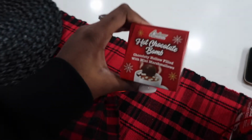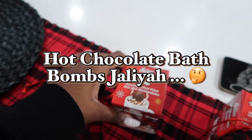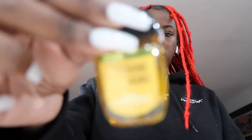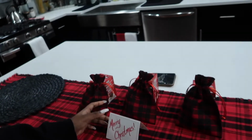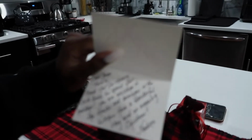So we got a hot chocolate bath bomb, and in the bag, I don't know what's in the bag. Let's see what's in the bag. I look crazy, y'all. Oh, in the bag she gave us hand sanitizer. Okay, this is sunshine and lemons. And then she gave us like gum. So it's three of those. She had to decorate for Christmas. This says Merry Christmas and it just says thank you.